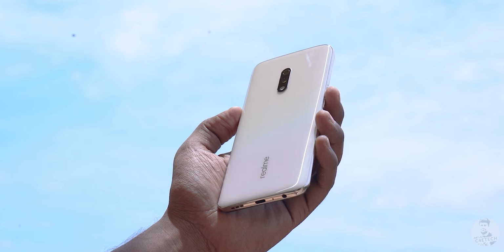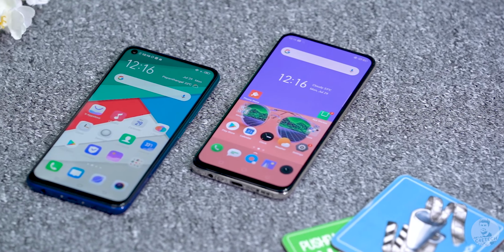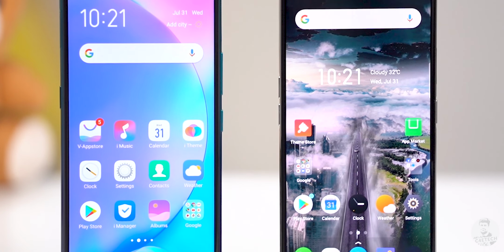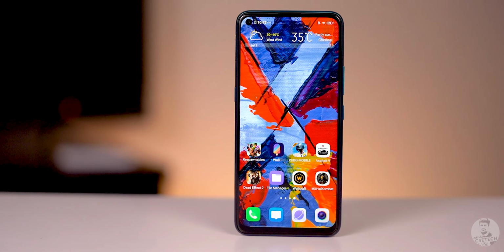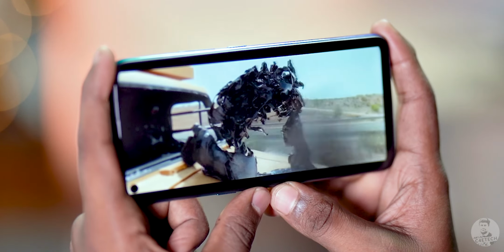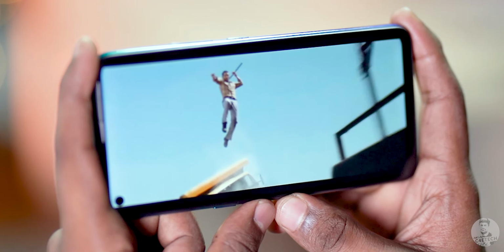Now the Realme X continues with another win, this time with display. Both phones have similar 6.5-inch panels. The resolution and aspect ratio are also identical, Full HD Plus and 19.5:9. Now the Z1 Pro uses an excellent IPS LCD panel with a small cutout to the top left for a selfie camera in the display. Now this is a rich panel that is great for media consumption. It offers good colors and excellent viewing angles.